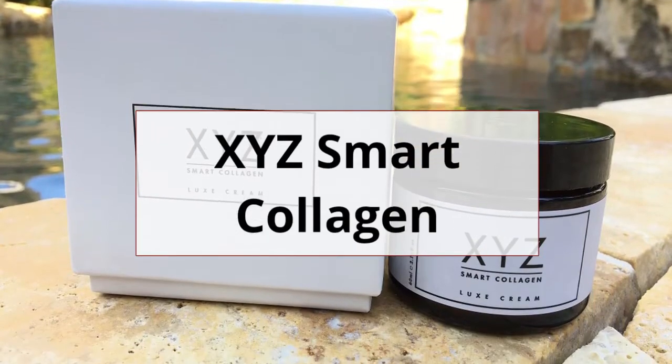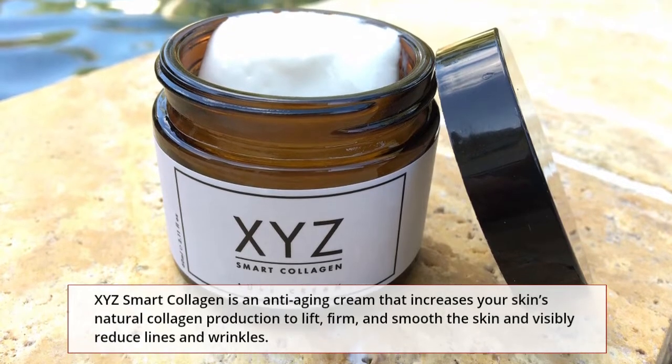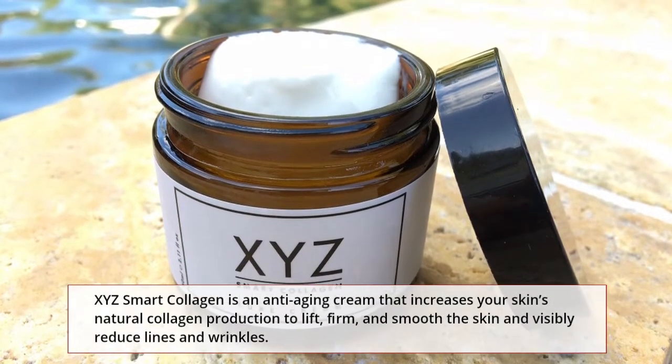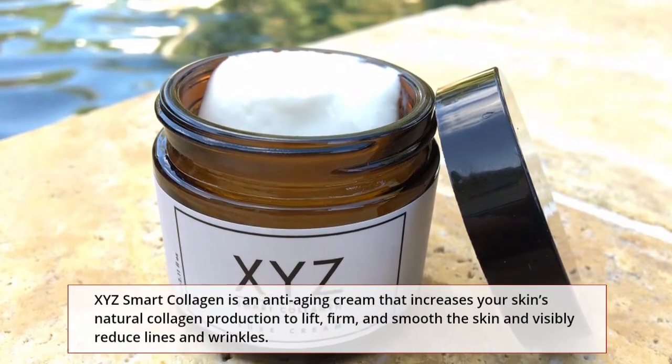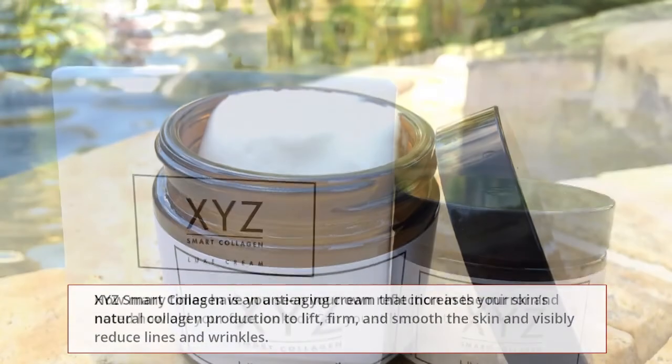XYZ Smart Collagen. XYZ Smart Collagen is an anti-aging cream that increases your skin's natural collagen production to lift, firm, and smooth the skin and visibly reduce lines and wrinkles.